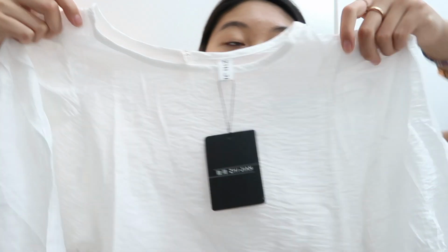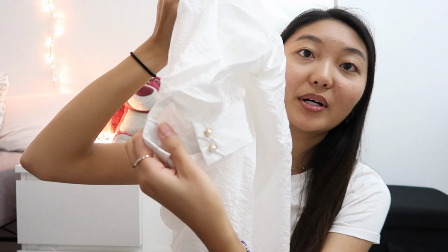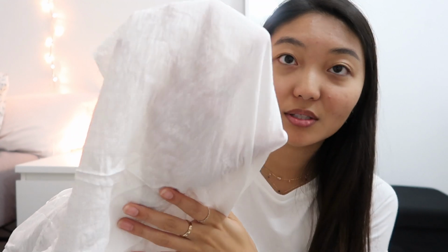The next thing I see is a white blouse and it looks like this. So I don't know how I feel about it. It has buttons on the side, like so. To me, it looks very sheer. It's quite sheer. You guys could see my hand through this.